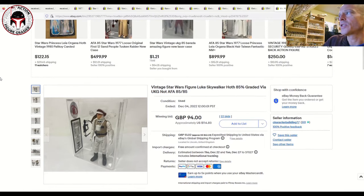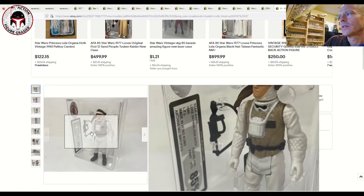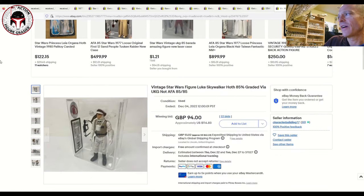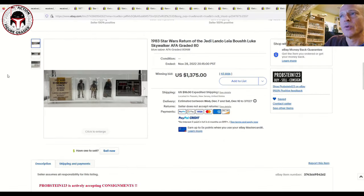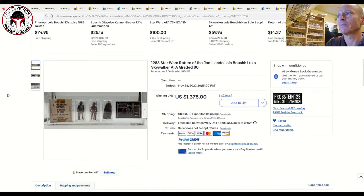Next up was a Luke Hoth. This was another really nice example. Hong Kong COO, graded UKG 85%, brand new case style, and that one sold for 94 pounds, 114 US dollars. And what held it back, obviously, is the shipping, global shipping program of $62. I mean, that's triple what the Muffin Man is selling his items now in terms of the shipping costs. So that probably held the price back a little bit. It was probably a U.S. buyer that bought that one, but pretty good buy on that one, even with the shipping costs.